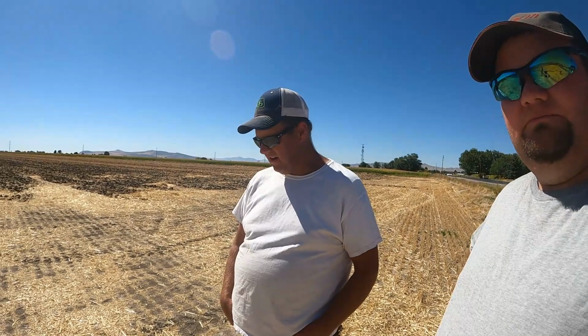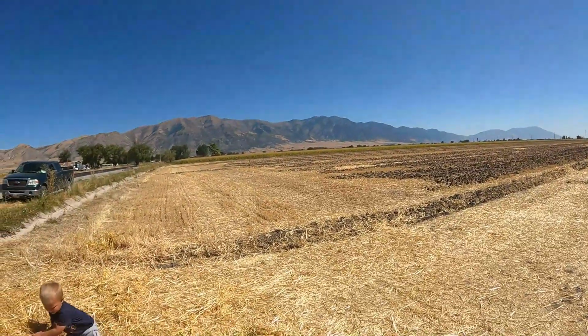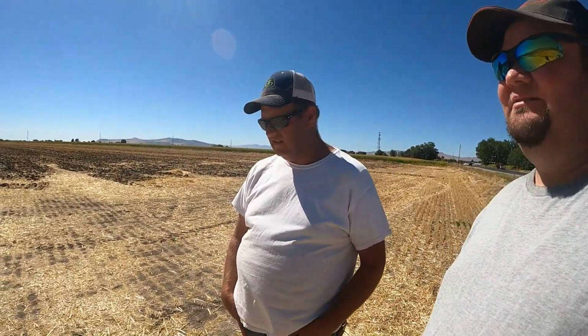We'll probably try it on a few fields that the soil sample called for, see what it does. Start experimenting. And this is going into corn in the spring. Yeah, them two other cornfields down here, they're really needing some help. The yields have been just dropping off on the corn every year.